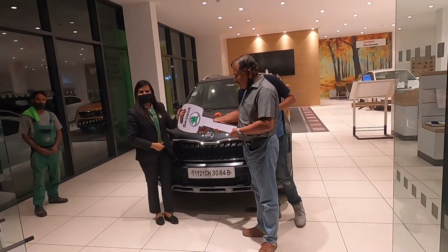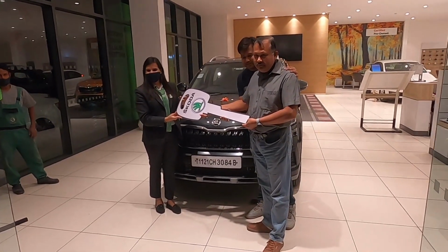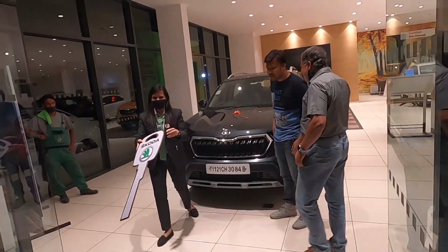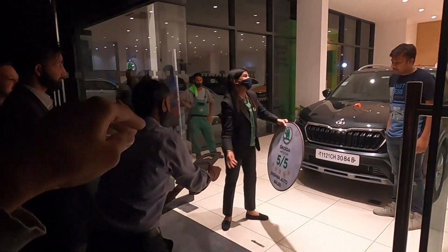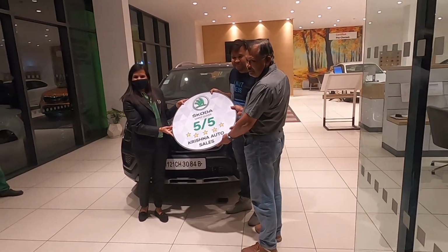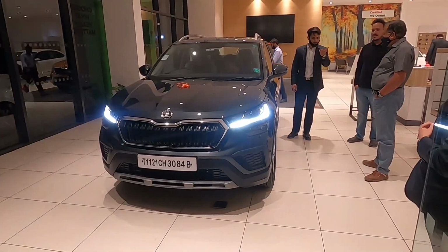And now finally, the official moment we've all been waiting for. The car is finally delivered. Low-key, they've used the old logo that Skoda had, the green one, not the black one. But that's a little nitpicking right now, but still.